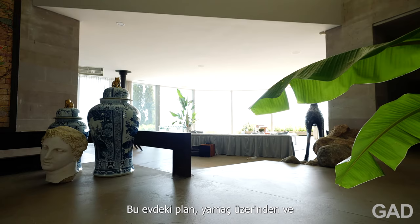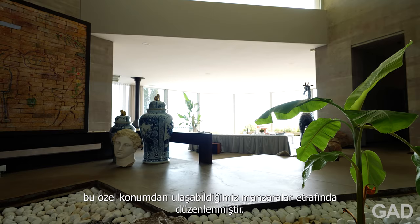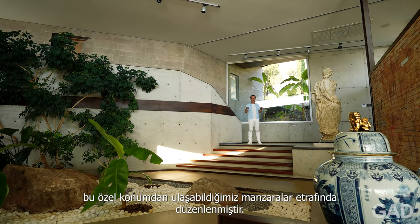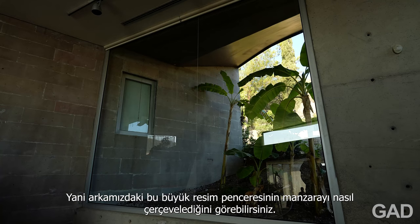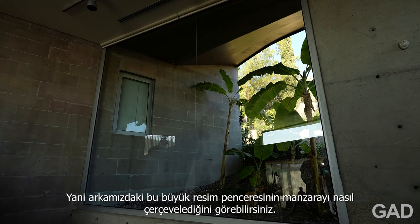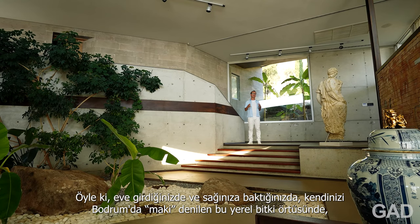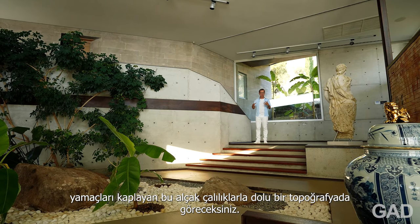In this house, the plan has been organized around the hillside and the views that we have accessible through this particular location. Behind me, you can see that this big picture window has framed the view behind us, so that when you enter the house and you look to your right, you see yourself very much in a topography, in the local hillside, what they call in Bodrum the maki, which is these low shrubs that cover the hillsides. This is a kind of volcanic zone, so no big trees are growing.